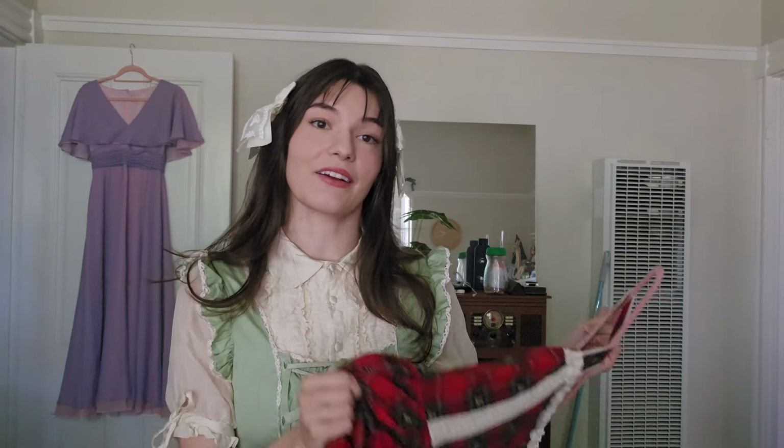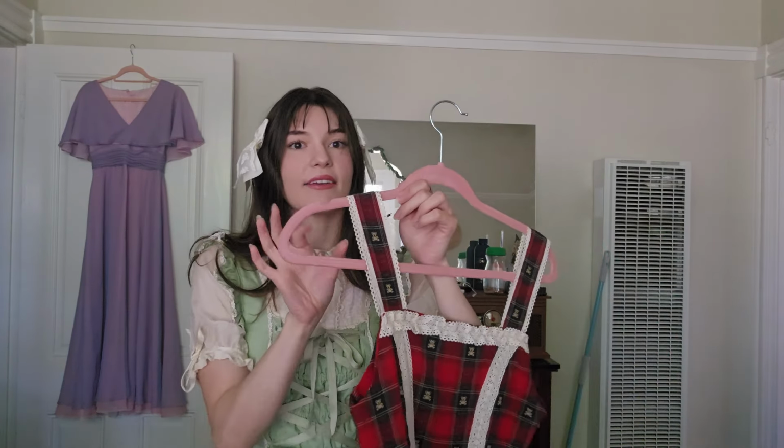So the specific style of this dress is actually called a JSK, and that stands for jumper skirt. That means that it doesn't have sleeves. It has these little straps, and it is meant to always be worn with a blouse underneath like the one that I'm wearing right now. So I have actually a mood board created for my newest project that I have planned, and I'll go ahead and jump over to that so I can share the details with you.